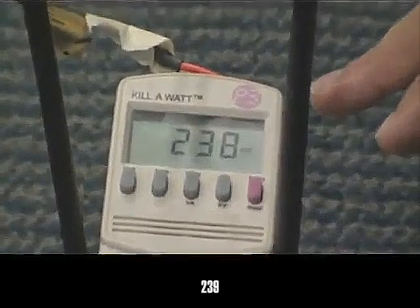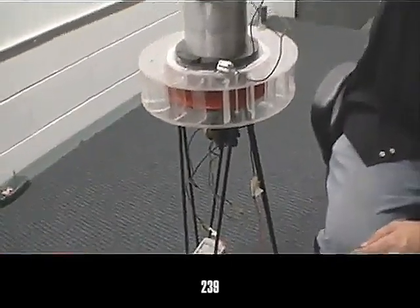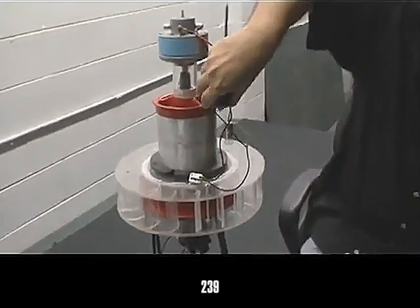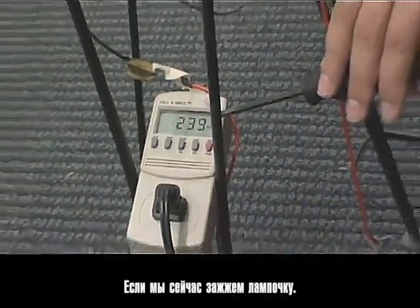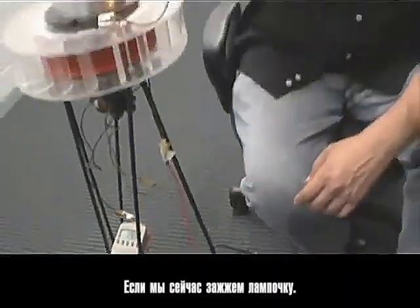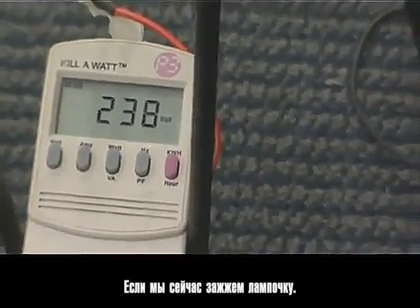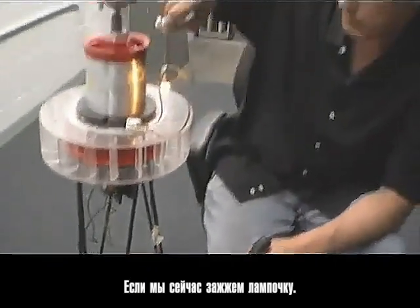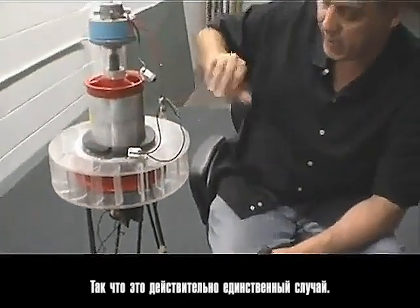238, 239. At least 240 or 241 if we're lighting a light bulb now. So this is really an isolated event.